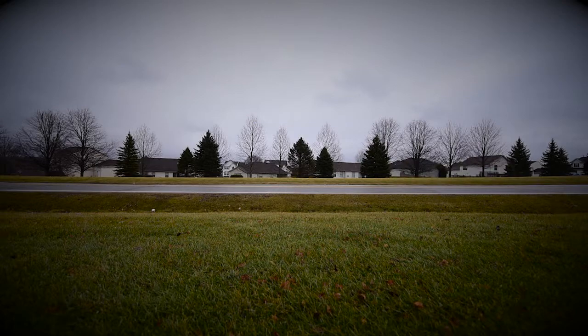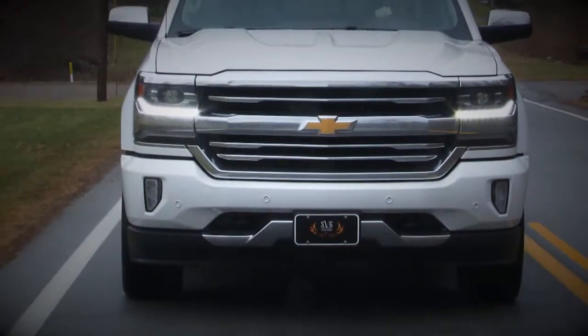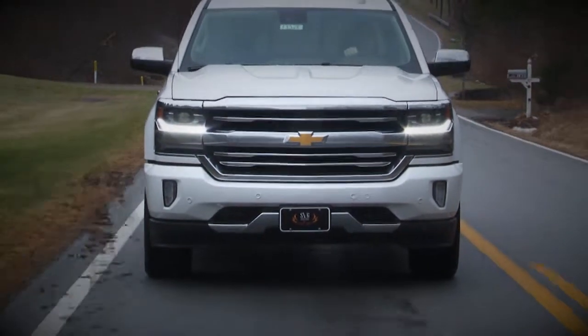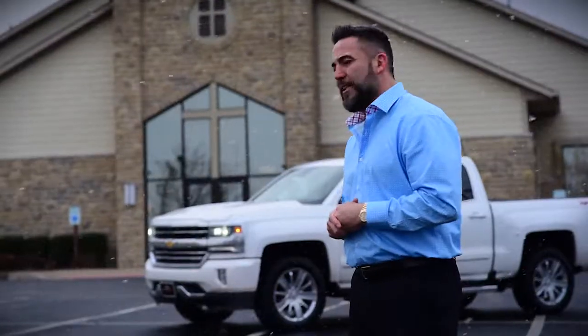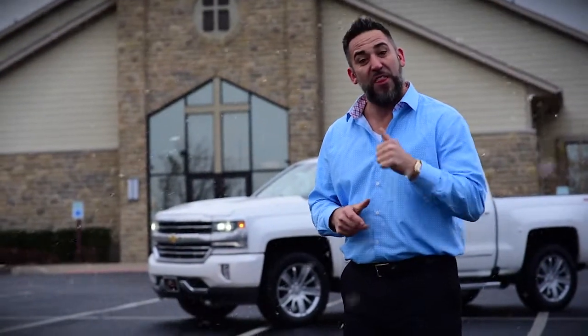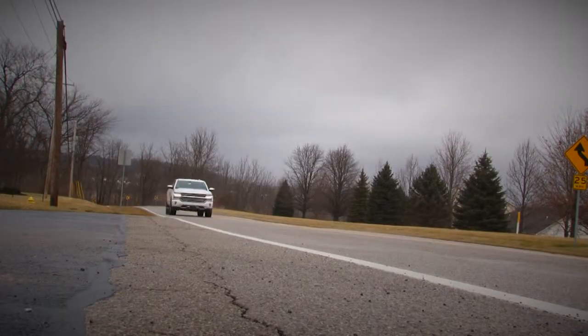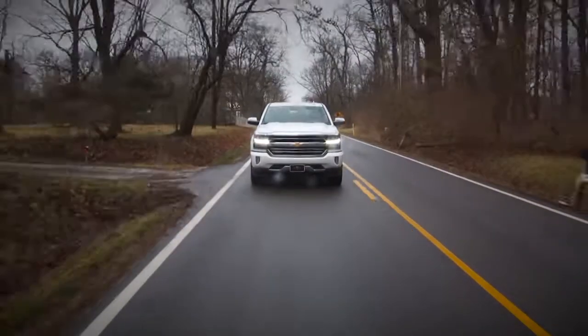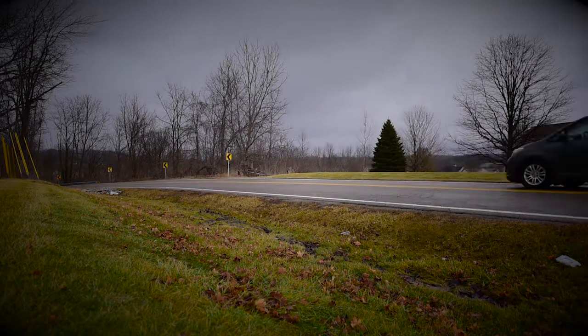You know, everybody nowadays likes the black wheels. I just love the white diamond with the chrome accents, the chrome grille, running boards, the 20-inch chrome wheels, the mirrors. That's a sharp truck. It has a 5.3-liter V8 engine with an 8-speed automatic gearbox that gives you 355 horsepower.